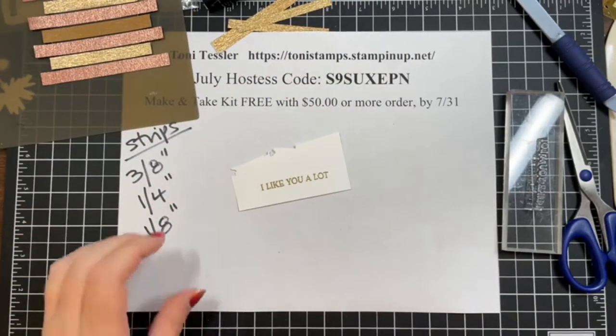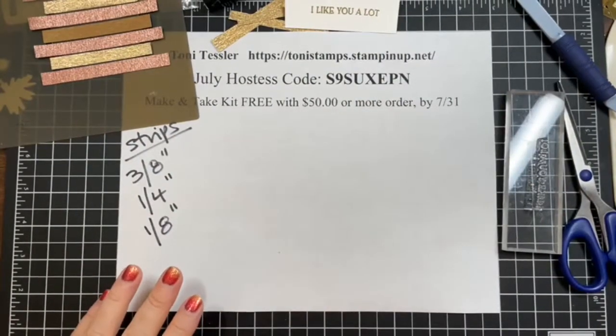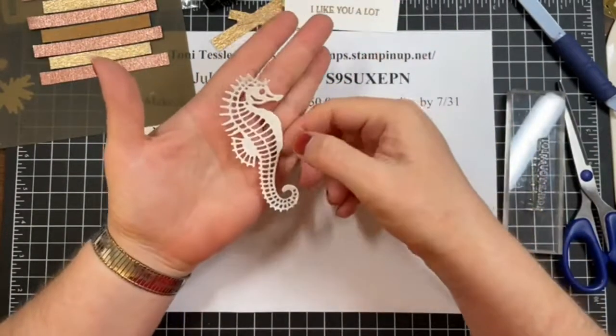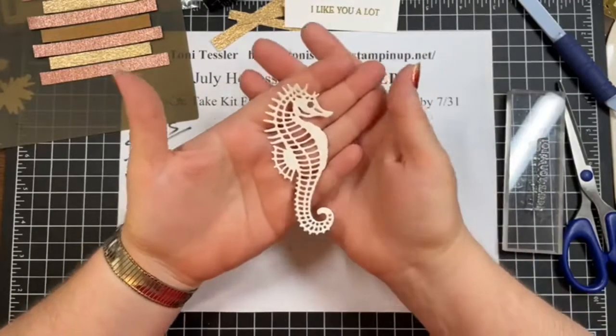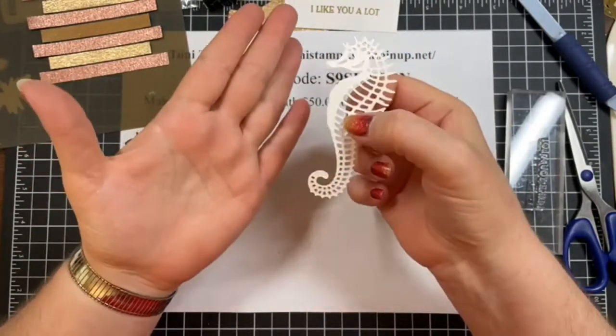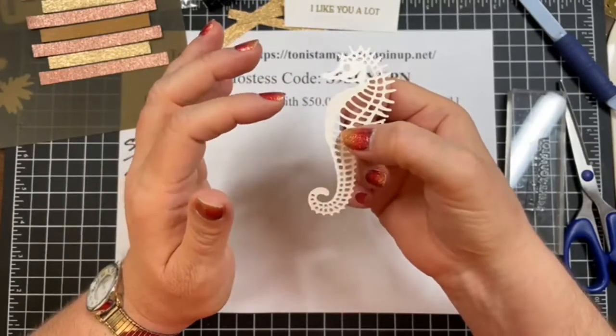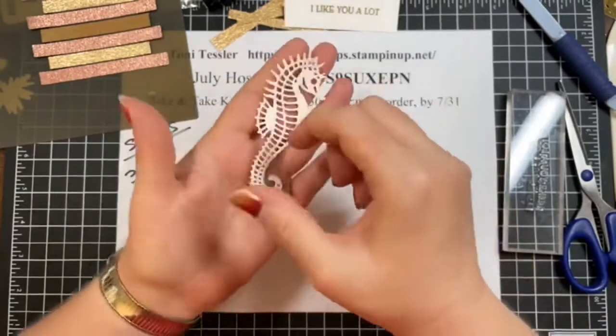Okay, let that cool. Okay, seahorse. So I die cut the seahorse. This is from the Seascape dies. I actually cut him out of shimmery white paper, and I can barely see the shimmer on it. I can if I really look.